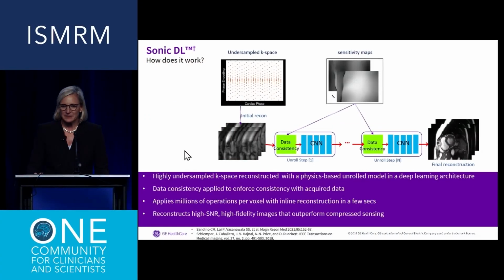Quickly on how it works, we developed this technique together with Stanford, with Shreyas and his colleague, Chris Sandino. This is a physics-based deep learning technology, and it takes as input highly undersampled k-space data and applies an unrolled iterative network consisting of both data consistency and CNNs to generate final unaliased time-resolved cardiac imaging in a matter of seconds directly inline at the scanner.